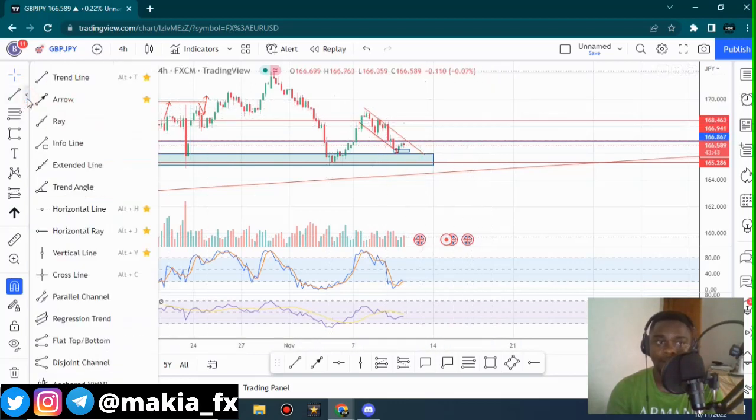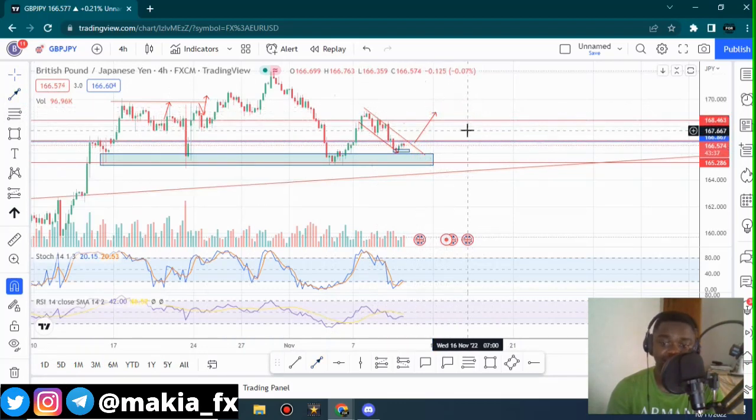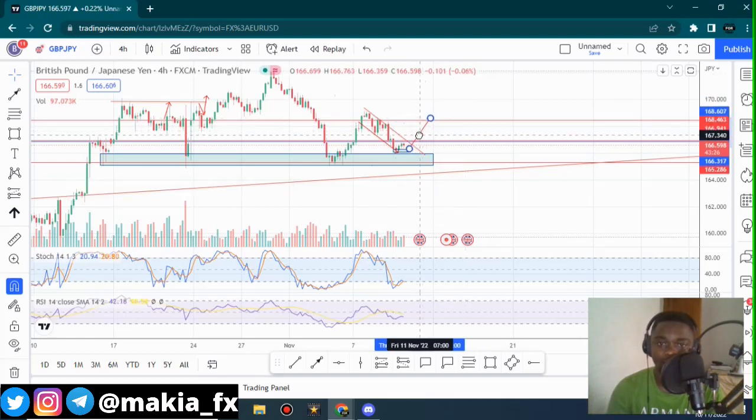But with that said, I always tell people, when I'm trading, I'm very cautious of every single thing, because the markets are very shady. It can move in the positive direction, then the next day it goes in another direction. So be very careful. You just have to trade, make your money, and go out. That's it. So what are the predictions for today for the GBPJPY?